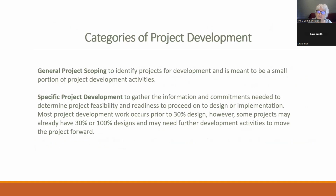There are two categories of project development work. General project scoping is to identify projects for development and is meant to be a small portion of the project development activities. Specific project development is to gather the information and commitments needed to determine project feasibility and readiness to proceed on to design or implementation.